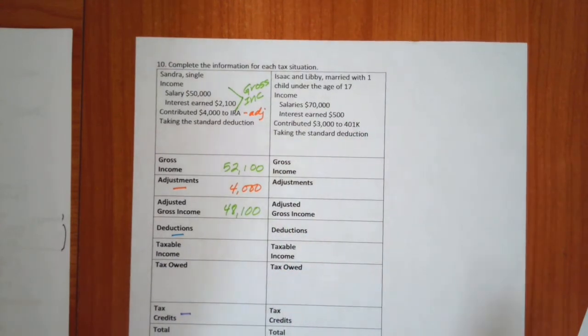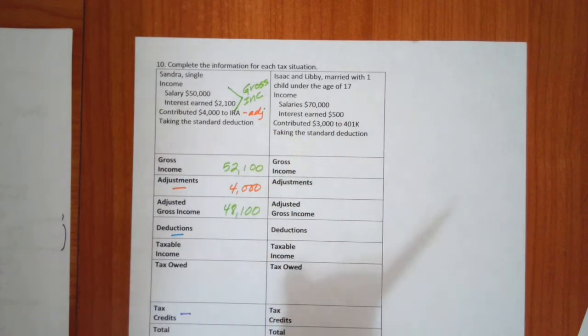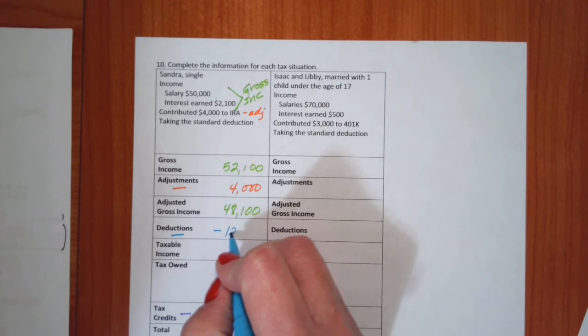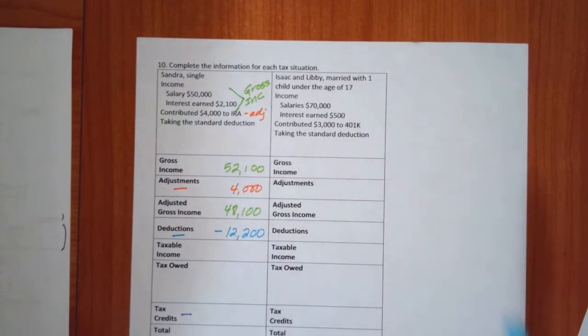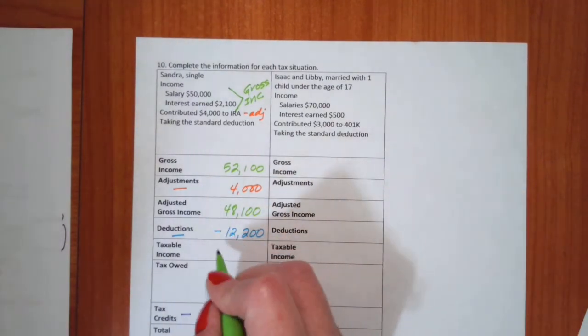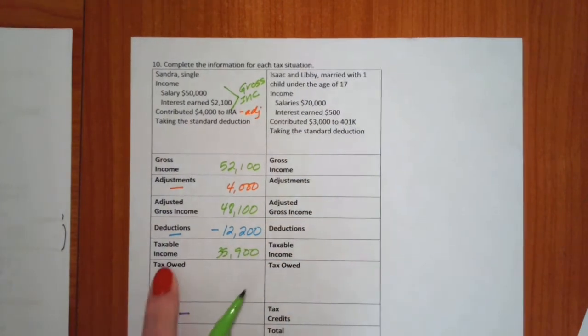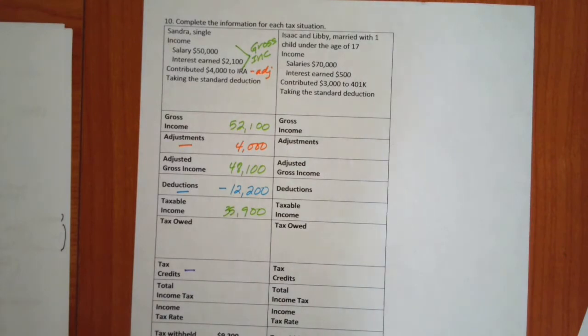Deduction, it says she's taking the standard deduction. If I look at my table, the standard deduction for a single person is $12,200, which means my income is now $35,900. That is what I'm going to do the tax on.